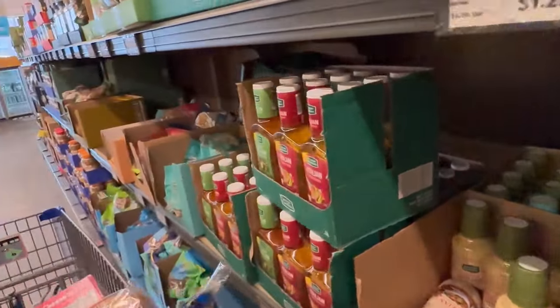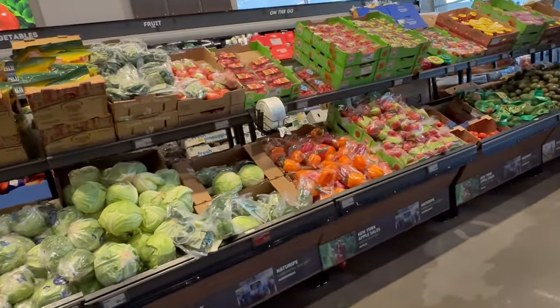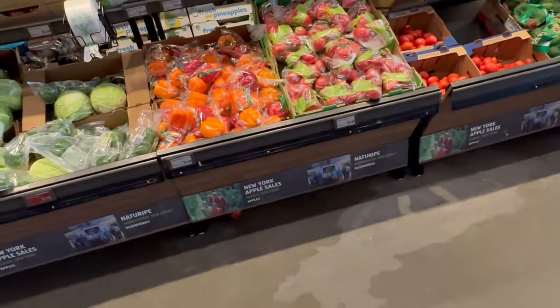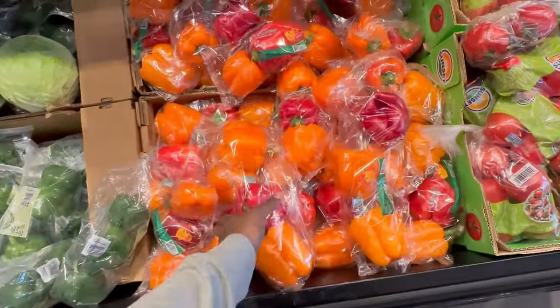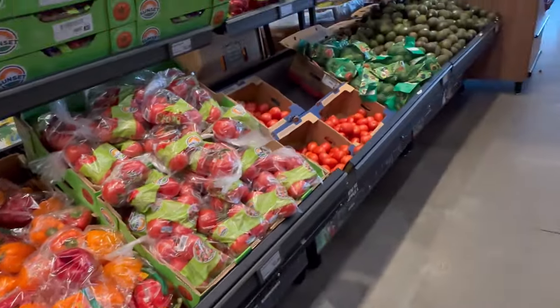This is not it. We're gonna go down the other aisle and see what's going on. They do have cabbage available and peppers. $2.69 for the, is that a 2-pack or 3-pack? Multicolored 3-pack, but it's $2.69. The price of peppers is just ridiculous.